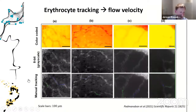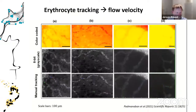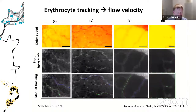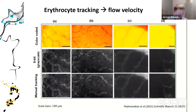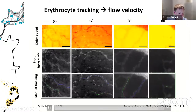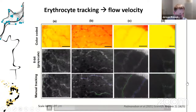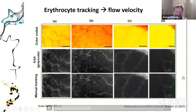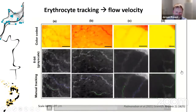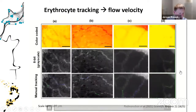Now, because with this method we can actually image the individual red blood cells moving in our system, that also enables you to really quantify the fluid flow velocities in these systems. So here you see some examples of red blood cell tracking that we did in our group. I think here it's still manual tracking, but we're also working on machine learning tools to try to have an automated tracking of red blood cells in these types of systems.